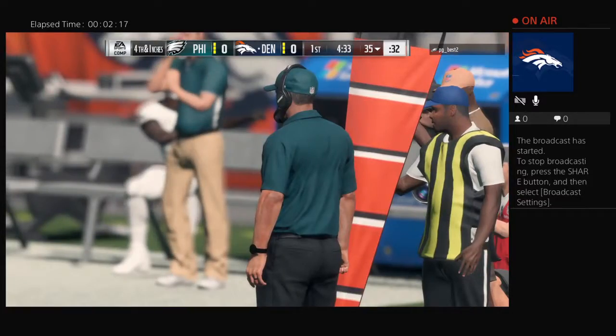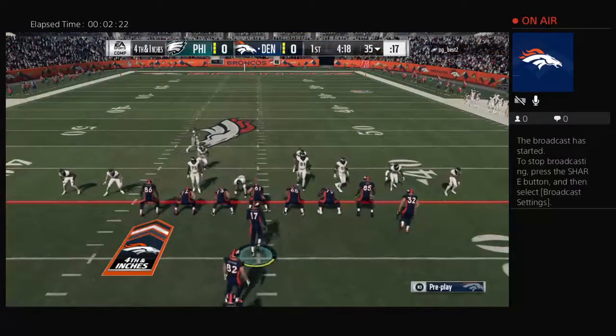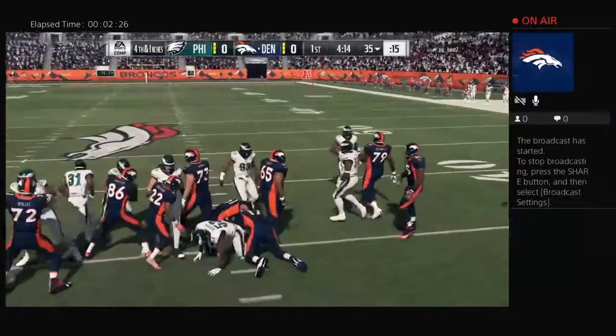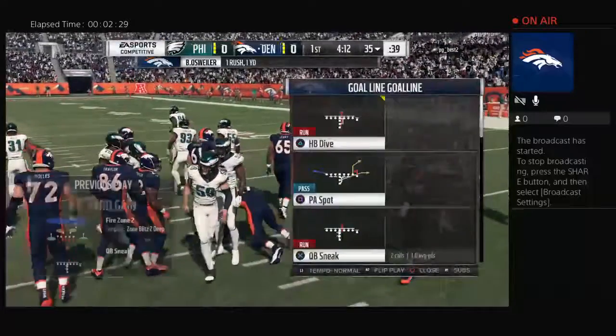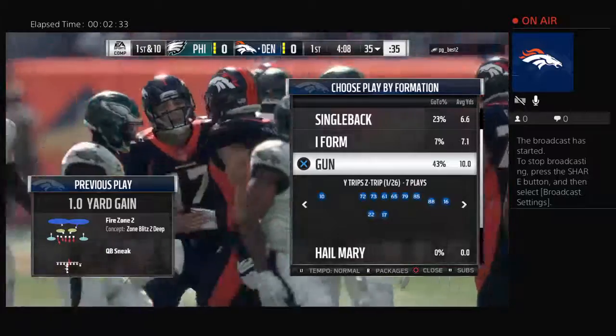What do we have now, 4th and inches? Yeah, it's not more than a half a foot. You know what I would do here? You would always go for it. I'm one of those guys. Osweiler with a sneak. And he'll be touched out here, but not before he does pick up the first. Only a yard there on the keeper, but that's all he needed.